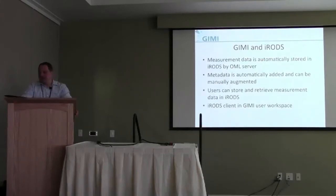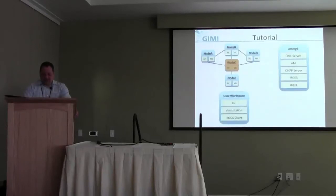For all of you, you probably know when you do measurements, a lot of the time you spend actually analyzing your data. Actually running a measurement and generating tons of data is really not necessarily too difficult, but analyzing it, making sense of your data, is probably the biggest part of your work. And so we have an iRods client in the workspace. So kind of giving you an idea how things work together here.